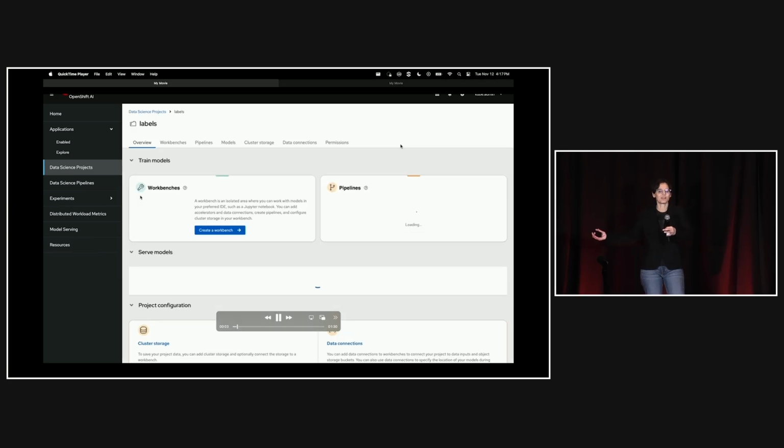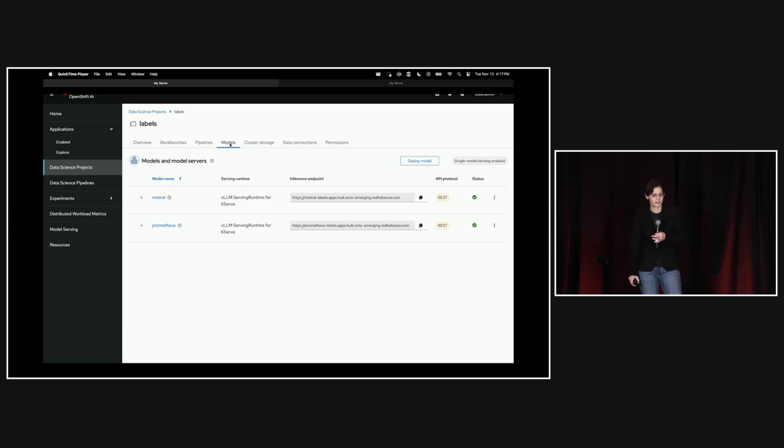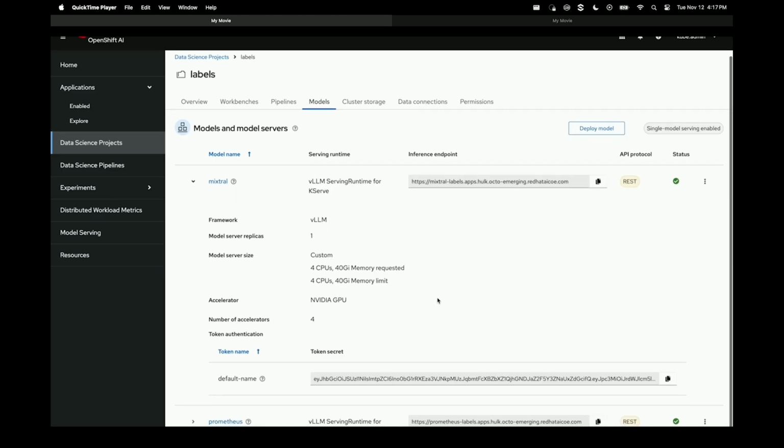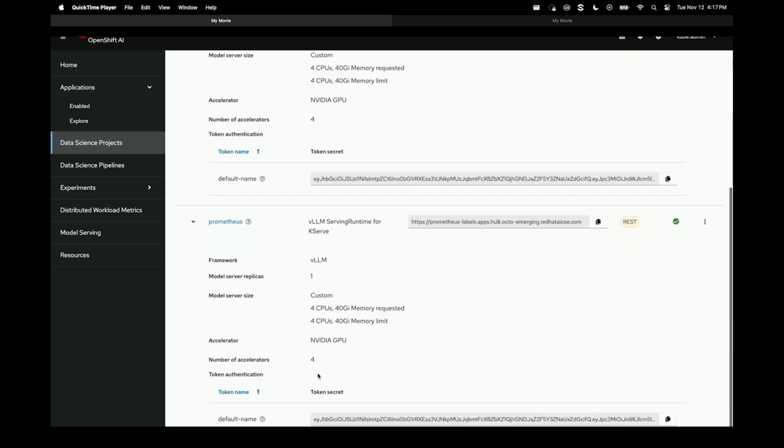So here's a look at OpenShift AI. Now, from any data science project, you can see the models tab, or over on the left, there's a model serving tab. And here we have our teacher and our critic model running via vLLM and KServe. If you dive down, you can see the important information you need to make requests to this model service, the endpoint, the token. These are all backed by KServe custom resources.